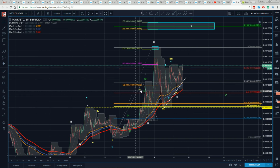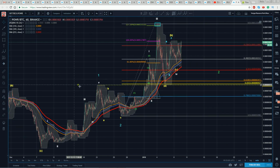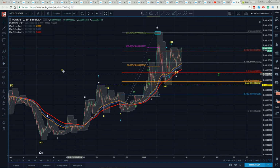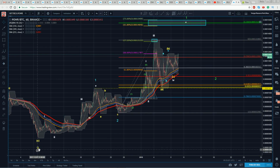So very tricky coin, a difficult count to get. It's not for everyone to trade. The other choice is you just buy it because you like the project, and you say, okay, I'm going to be a long-term holder here. If you want to trade it, you want to be a swing trader and apply the Elliott rule set to it, that's a very difficult coin to manage. All right, there's your target.